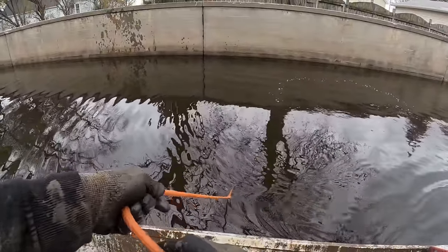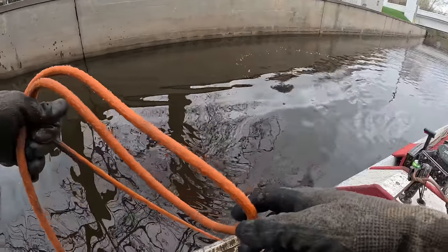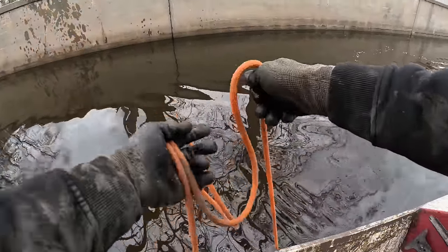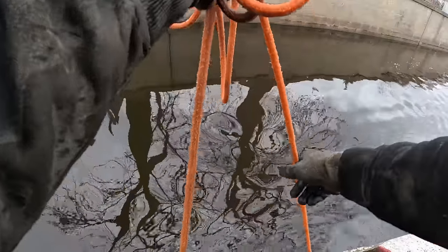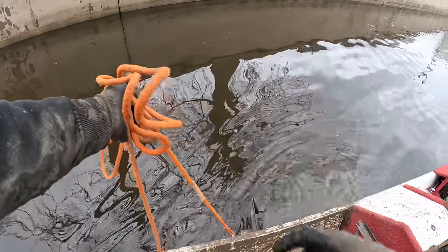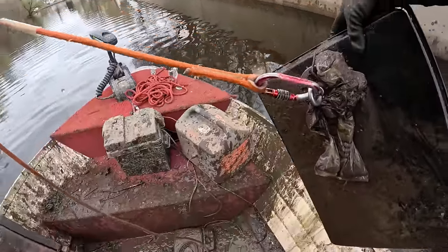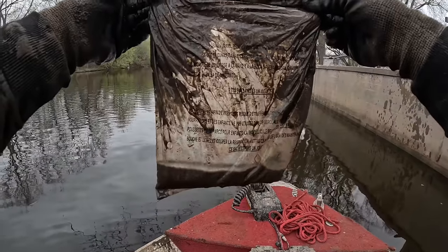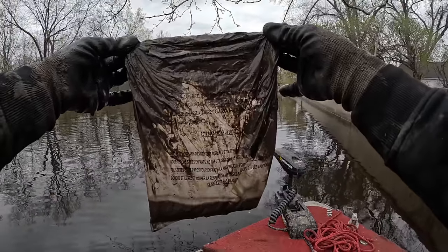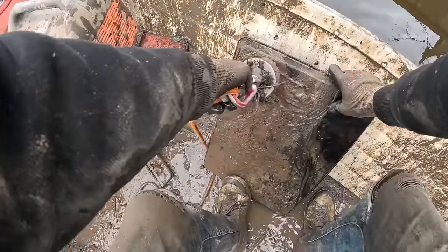Oh, we're running over some stuff down there. A couple things. Ooh, that feels nice. Come here. Come on. Come to Papa. Oh, what the? Whoa. Oh, that's a bag of something. I don't know what this is, but we got some kind of funky looking bag here, you guys. Who knows what's in there?